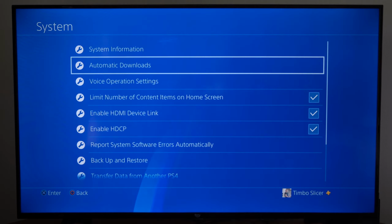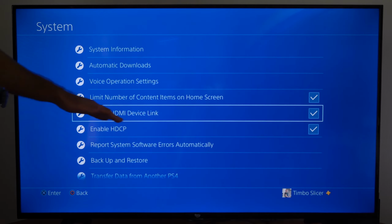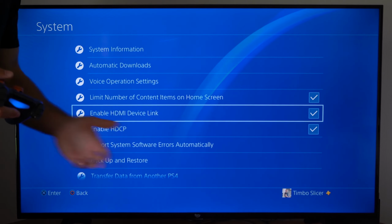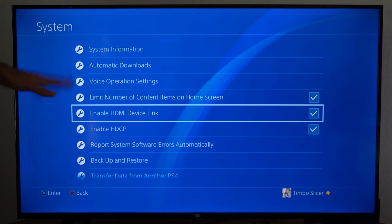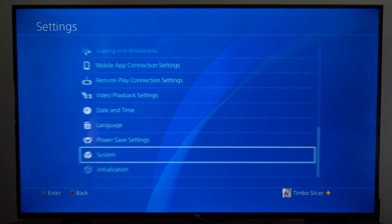Then going down. So the first option, if it is randomly turning off on you, is to disable HDMI device link. So if you turn on your TV, your PlayStation should turn on. If you turn off your TV, your PlayStation should turn off, etc. So we can try unchecking that. Then we can back out.